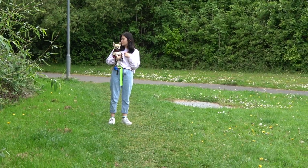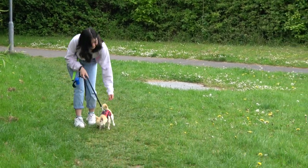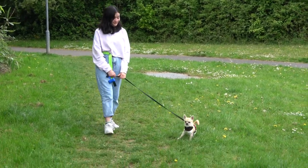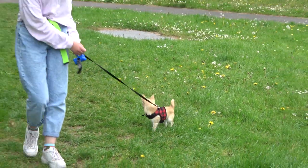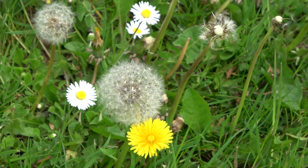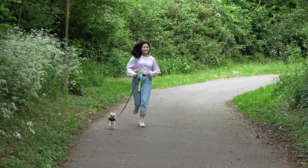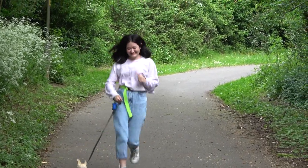So we're just coming up to the turning where we turn off to walk up towards Ipsley. Yeah, we're just going to start walking up towards Ipsley now. It's a nice little walk, dog's enjoying it. Just trying it out on these flowers. There's Olivia keeping fit.